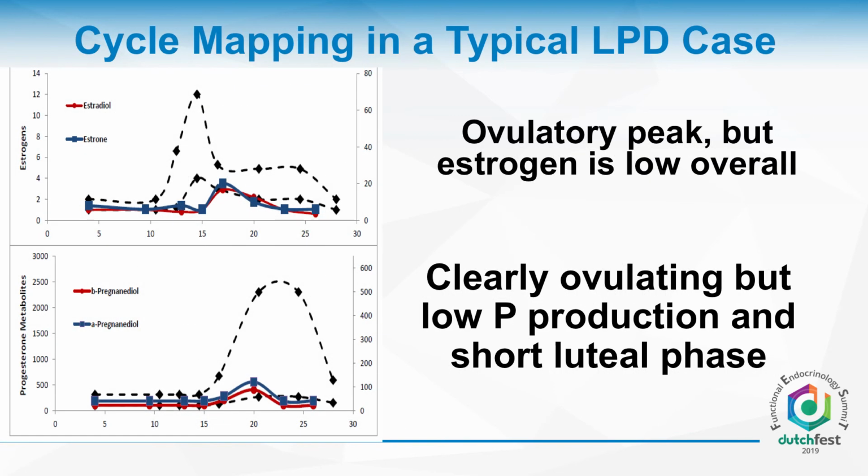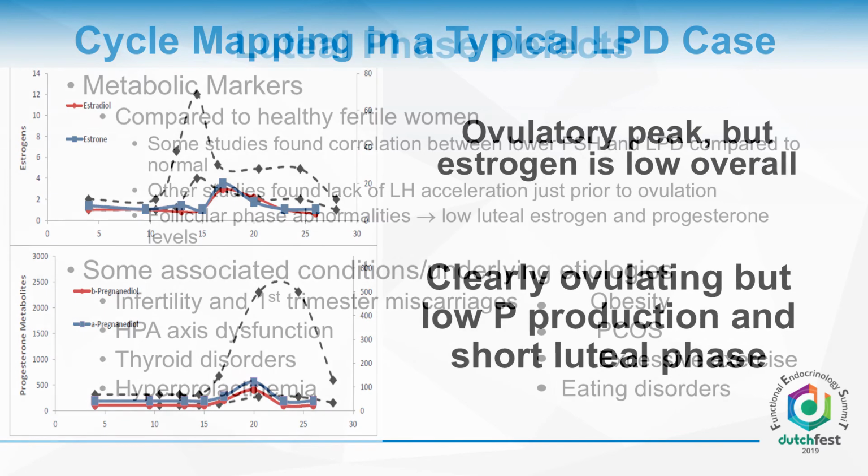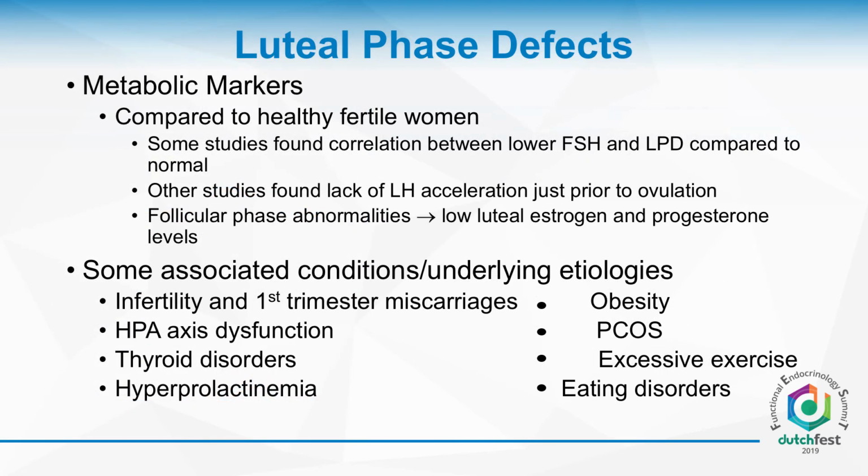So here you can see that estrogen and progesterone go up, but it goes down, and it doesn't last very long. So the low progesterone production, and here you see we wanted it to go a little bit longer. So, changes in FSH and LH, again, we don't really study all that. It doesn't really matter because it's a diagnosis of shorter periods and symptomatology. These people are unable to maintain a pregnancy, so it's infertility and first trimester loss.